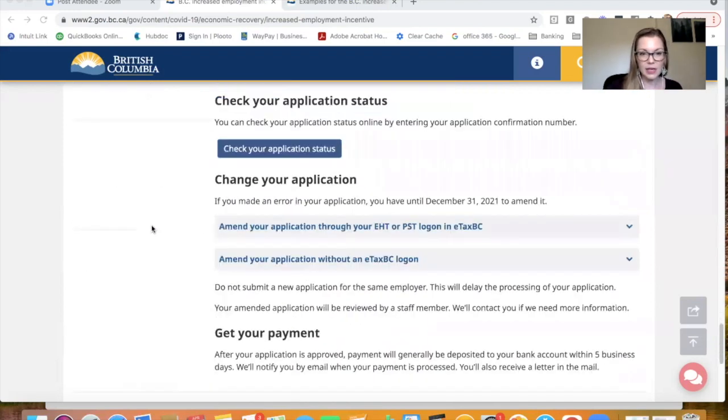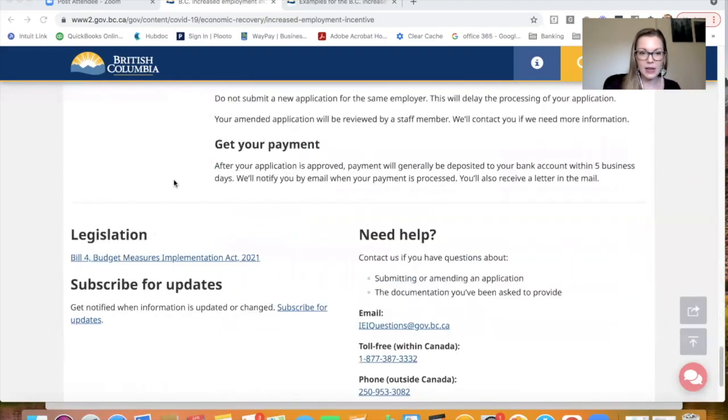Okay, and then they're going to let you know about your application, get your payment. You'll put in your direct deposit info for your business bank account at the end of the application. And then if you're approved for this, you would get that deposit within 5 business days, it's saying.